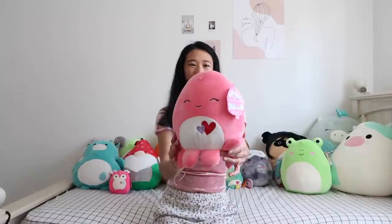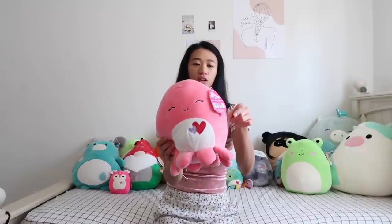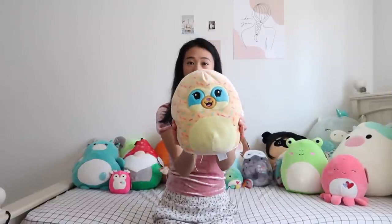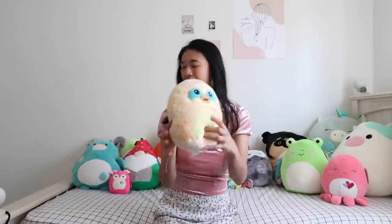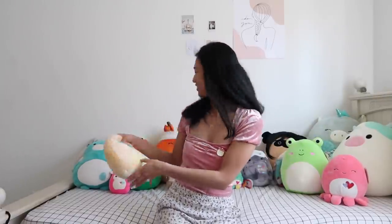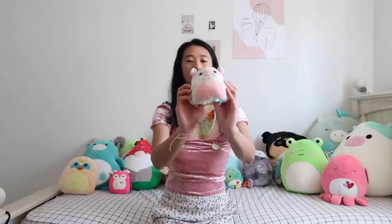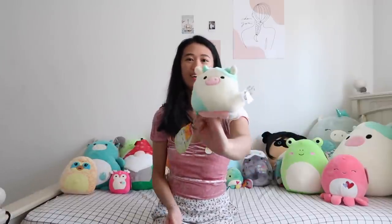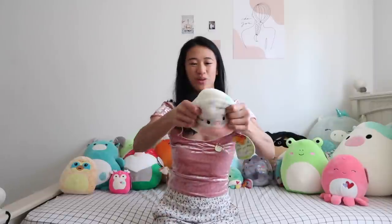I have some of my random cows that I got from the county fair. These are not Squishmallows. Abby the Octopus for Valentine's 2021, and this one is from Walmart. Buzz the Sloth from the mystery bag, I think series 1, from a gift. This one, I love it so much. This is the Balana and Rosie Flip-A-Mellow Squishmallow. I got this from Safeway, Easter 2021.